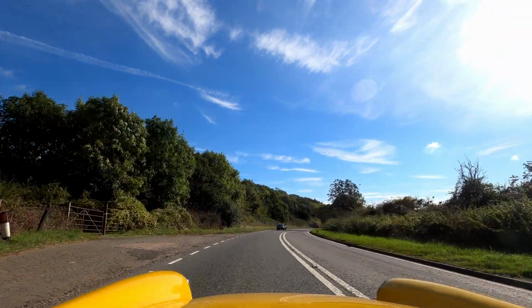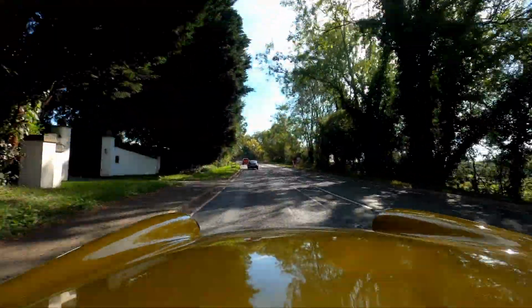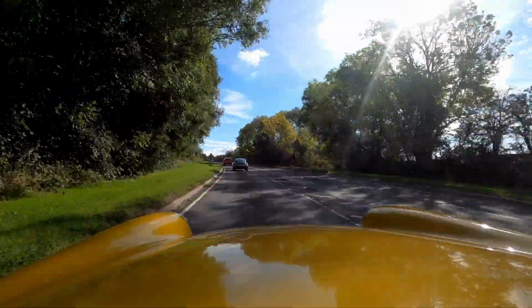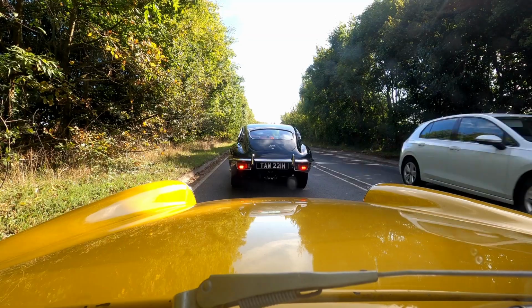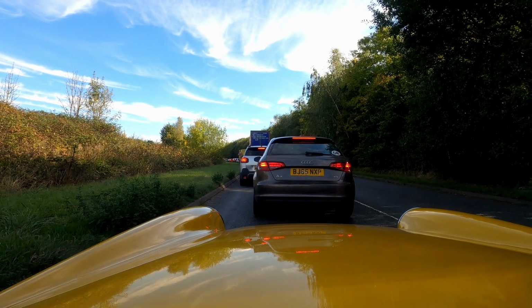Then it was time to head home. Look at this lovely little E-type Jag we're following right now. Beautiful. Traffic.